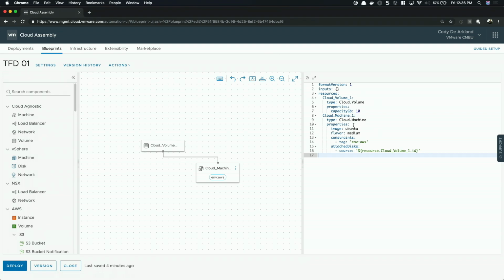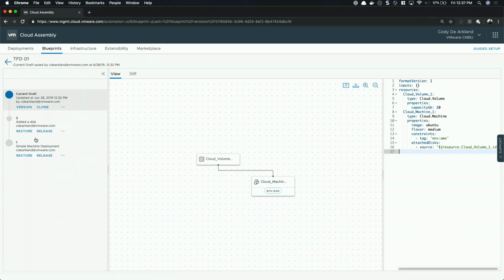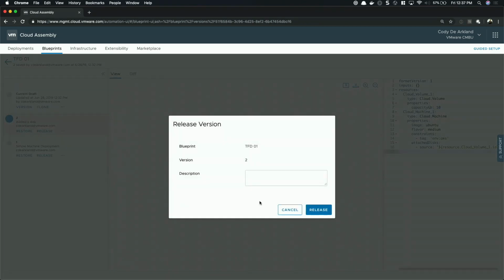Now, where that will change is when we do application level changes. So if I added on some form of an application component, it's going to need to reprovision, because that is considered a destructive action. You're changing the OS and you're changing the application. So I've got that all set. I'm happy with the way things are. I'm going to go ahead and release version 2 now.